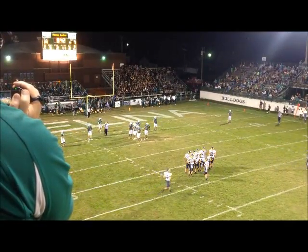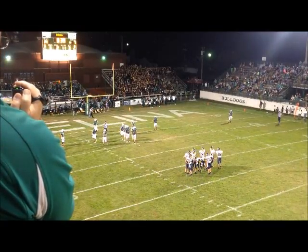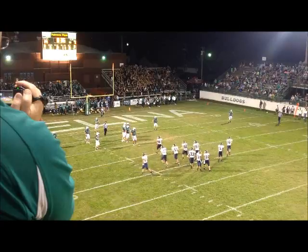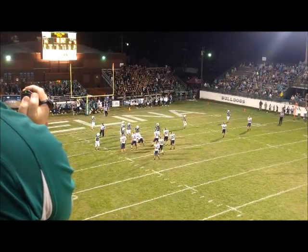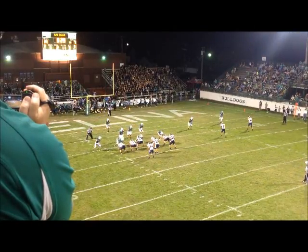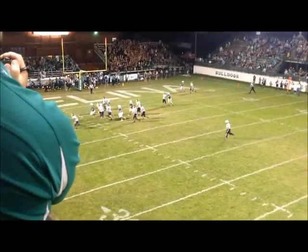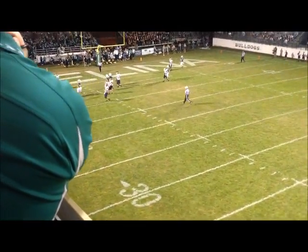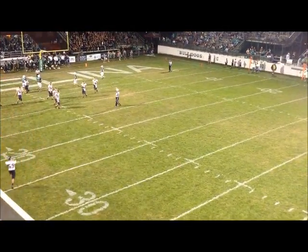Ball resting on the 11-yard line. Third and 2. 34 seconds to go in the third quarter. We're skipping right along here in this ball game. Hunterbrink takes the snap, keeps it himself, and he's going to go around the end. Nope, not quite for the touchdown, but he's closer. He got the first down for sure.